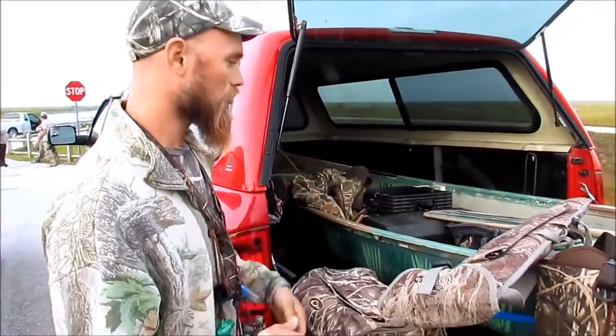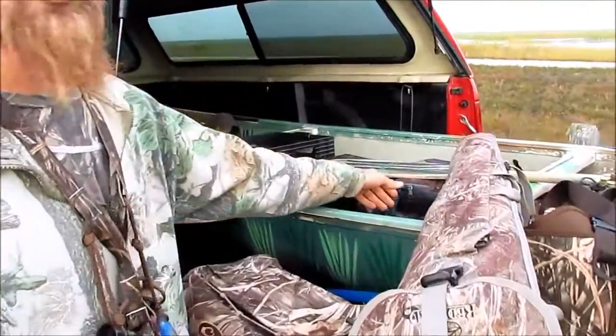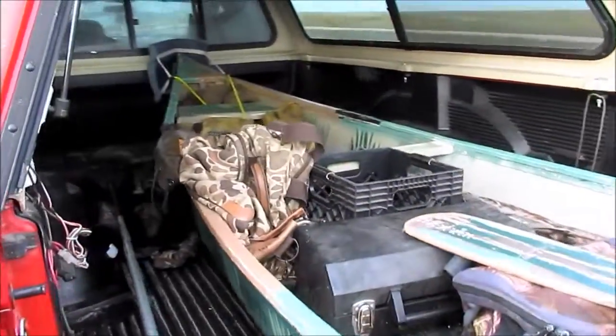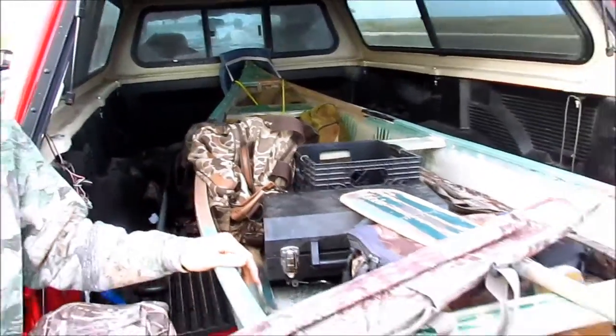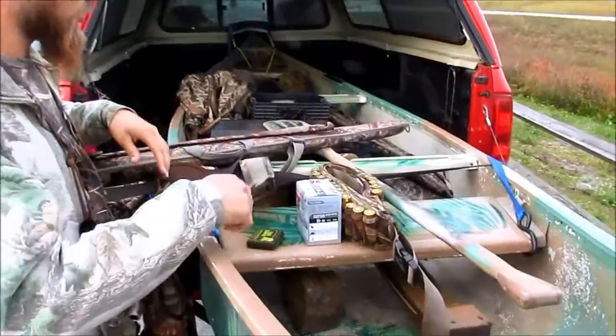Now, I even have a camo cooler in the boat that I keep my drinks in. You know, waters, whatever. Got a little grill that we barbecue up with afterwards. There's burlap, but that is about everything that you will need when you come out here.